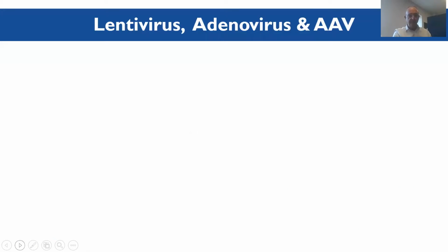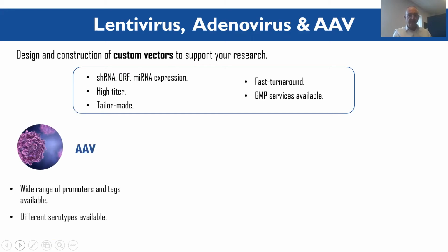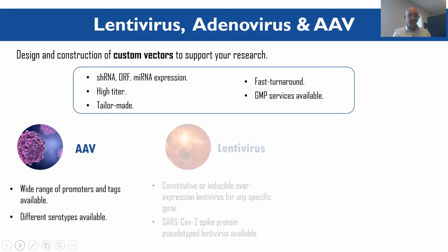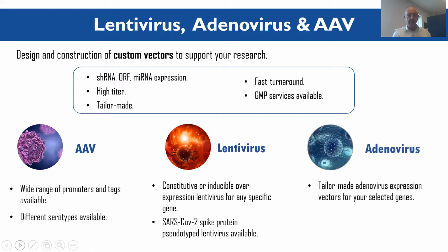Another important service of AMSBIO is providing lentivirus and viral delivery solutions, the construction of custom vectors, including ORFs and miRNA expressions. AAVs are also provided. We have a wide variety of serotypes available for different tissues. Our lentivirus is available for knockdown, custom services in terms of stable cell lines, and of course adenovirus is also available. Most of these services are very fast and cost effective.